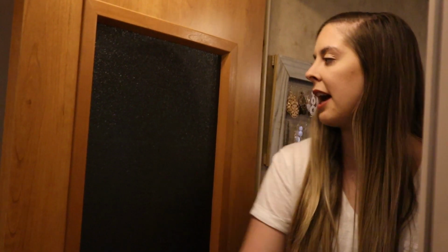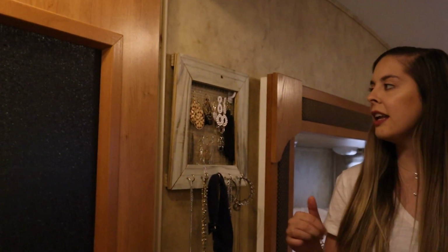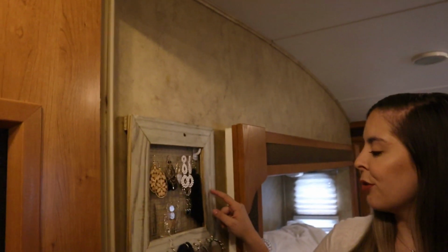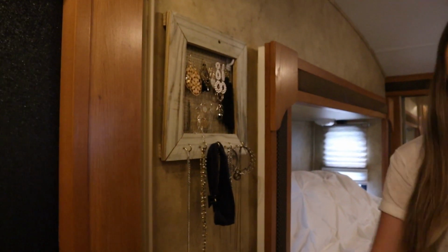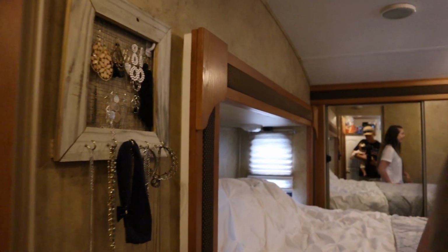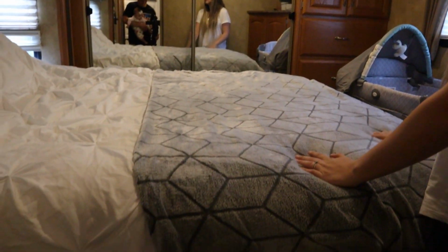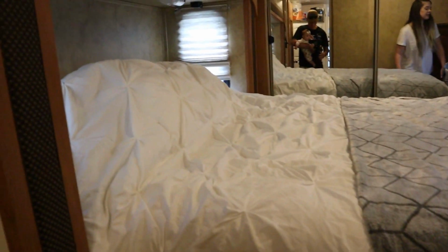We do have a door, so we are able to close it when we put Finley down for bed for the night, or if we just want some alone time or to escape, we have this option to close that. And then right when you walk in, we have my jewelry holder. That was homemade, right? Yeah, Uncle Phil actually made this for me, so another shout out to Uncle Phil. So our bed is just a standard queen bed. It works perfectly for us.